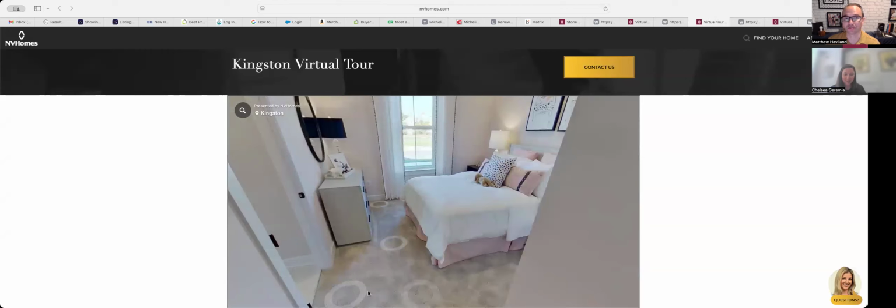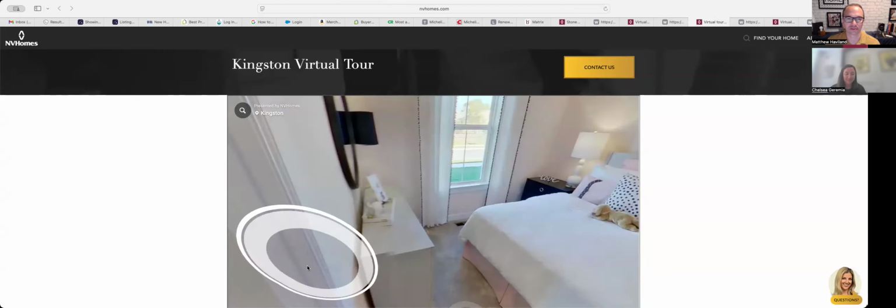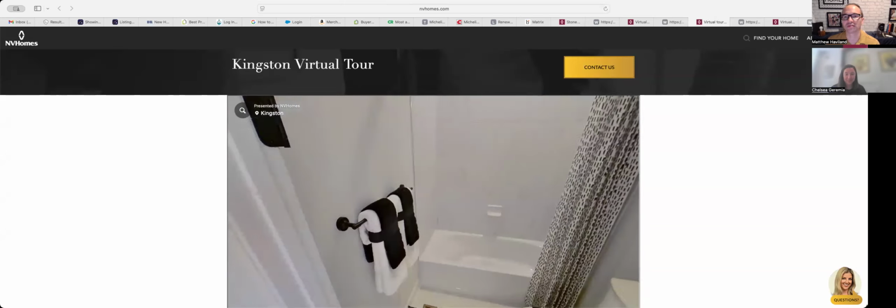So we do have two other bedrooms on this first level. Let me try to turn into the bathroom. This is the Jack and Jill bathroom. We've got the tub.